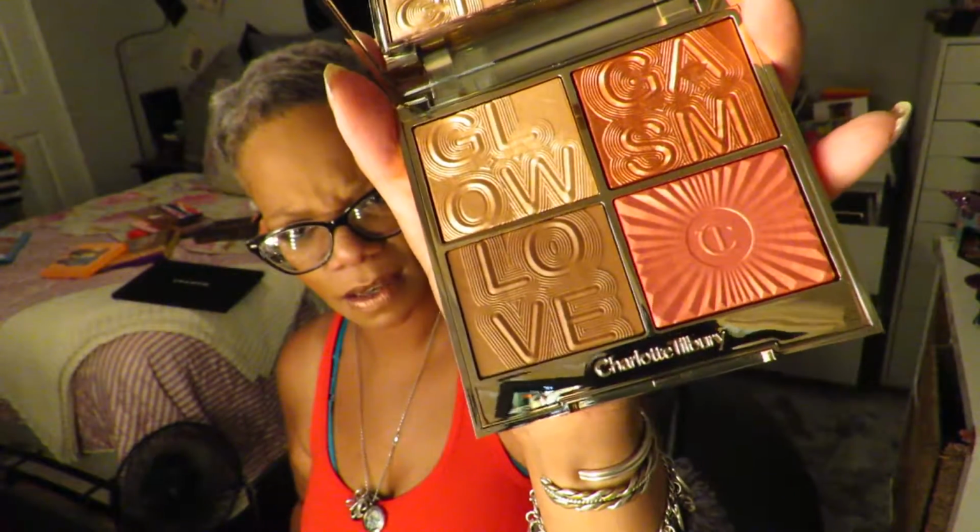Medium dark. Okay, hold on. What? Charlotte, are you doing something right now? For us black folks? This shit is stunning. Like, I can't. It's called the Glowgasm Face Palette for Skin and Eye Gliding Highlighters. Lovegasm. My lovegasm, not orgasm or glowgasm. I don't even want to touch this shit, but I'm going to.